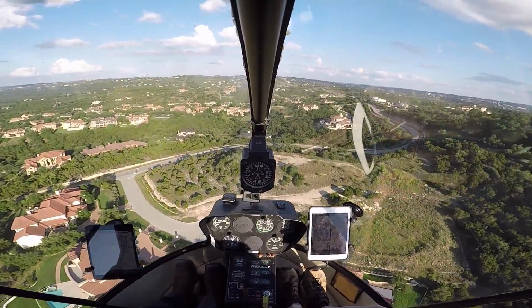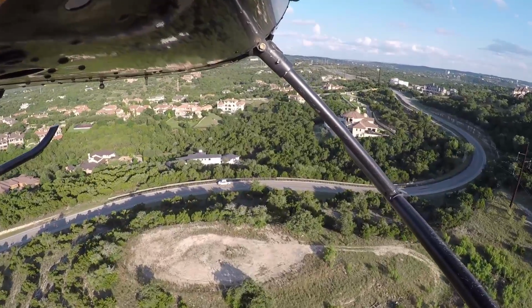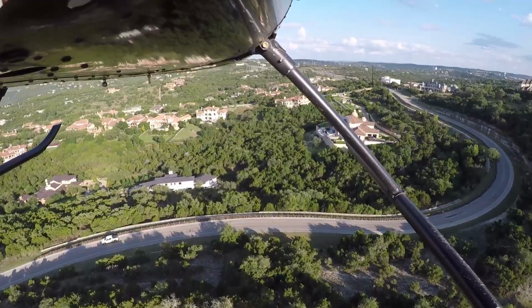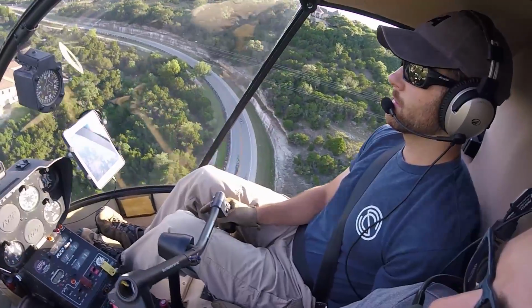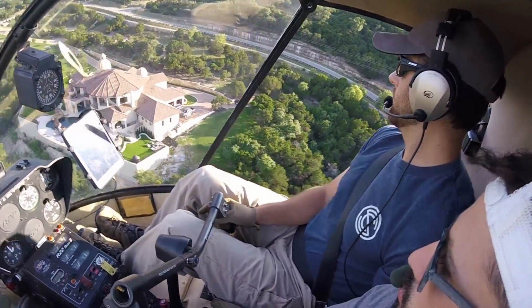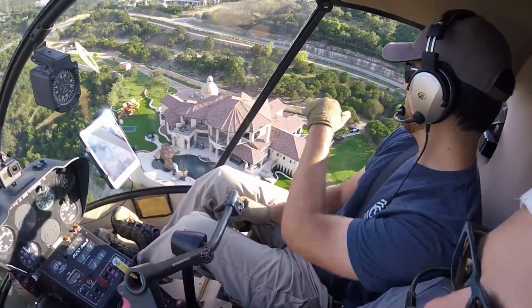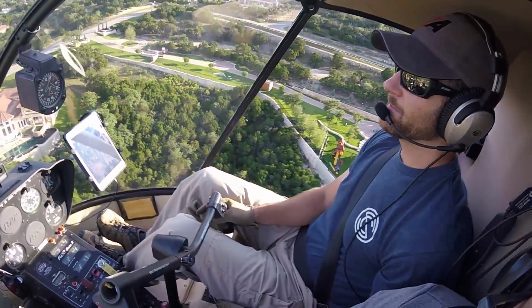Seven Golf Mike, descend and maintain 4,000. Down to 4,000 now. As low as I want you. Okay. Power a little bit. Maintain 12,000, turn right heading 330. 12,000 now and 330, Delta 26. This is light right there. Cool. All right, raise that collective. Let's get out of here.